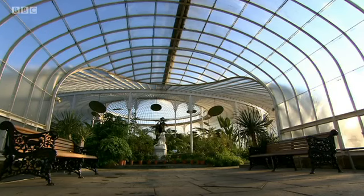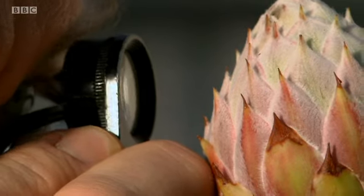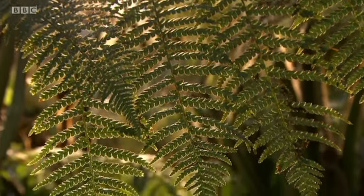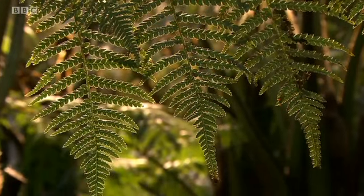Turning water and carbon dioxide into leaves, seeds and fruits makes huge demands on a plant. To fuel this growth, it needs a reliable source of power. However different they are, wherever they come from, plants are all able to survive and grow because of their ability to harness energy from the sun.